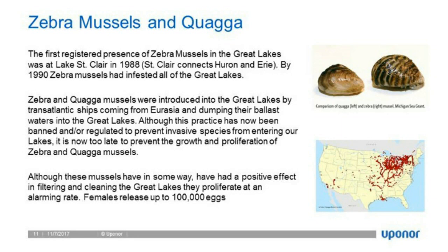So not only zebra mussels, but there's other fish and other invasive species. But for this presentation, zebra mussels and quagga mussels. So it was at this point, once you've contaminated the lakes, it's too late. You can't prevent or remove the zebra mussels. There's nothing really to remove them. So what you're looking at is really how to prevent the growth and proliferation from them to levels that are destructive to infrastructure and also clean water processes.